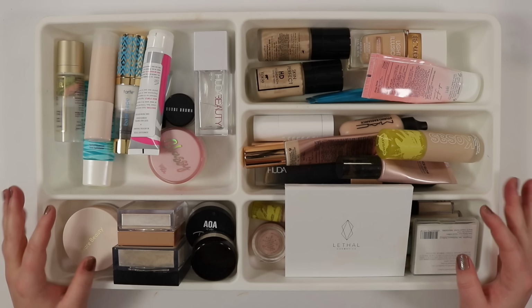I thought I was gonna do a longer intro, but really, it's just a declutter. It's a really long one. I'm going through my entire makeup collection. And really the big thing with this is I'm not intending to cut my collection in half.